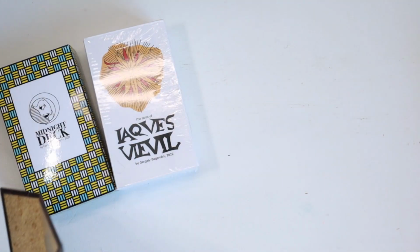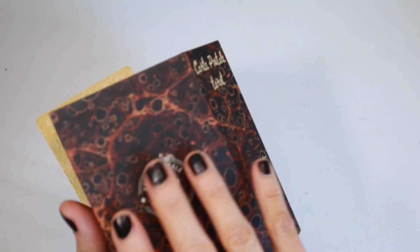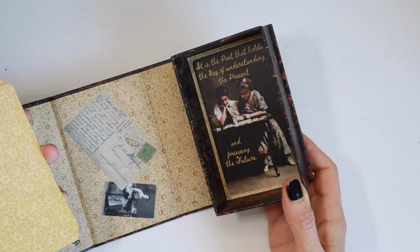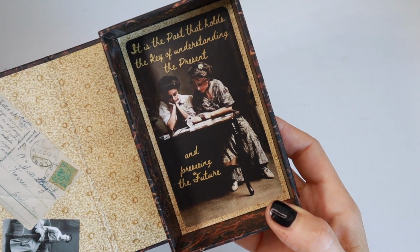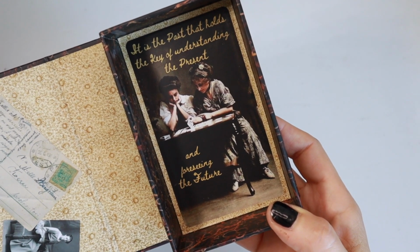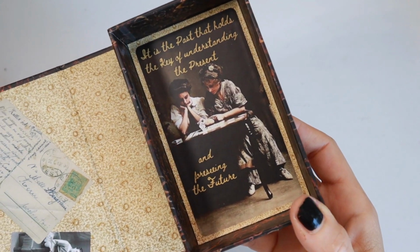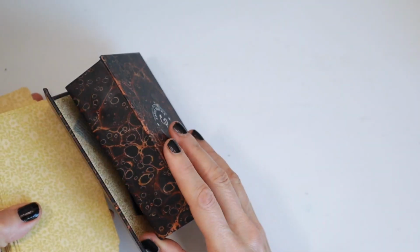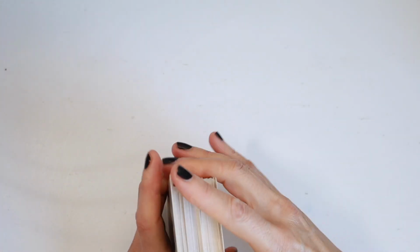The cards have this vintage kind of filter on. Jana says that it is the past that holds the key to understanding the present and foreseeing the future. So we have a fortune teller in the background. I think that's really cool. It's really well done, this box.